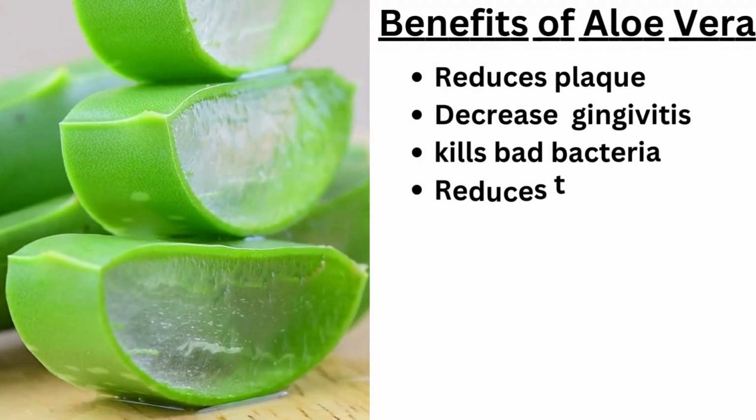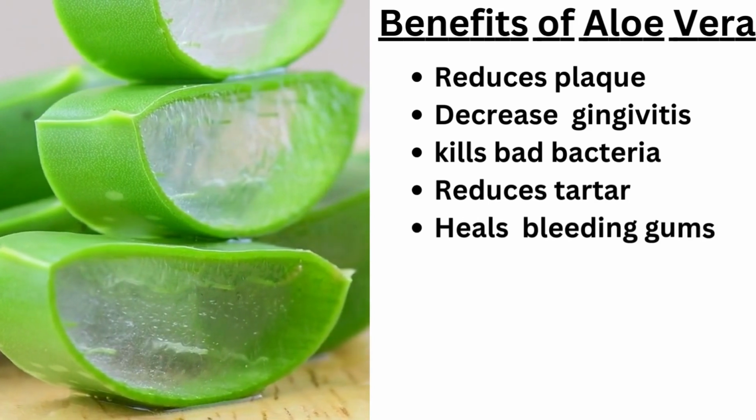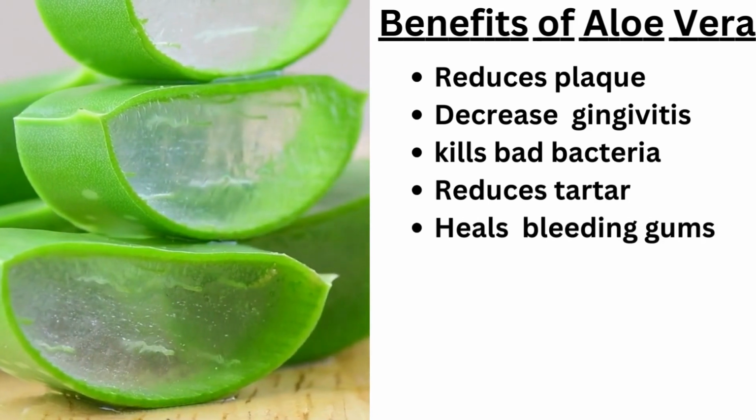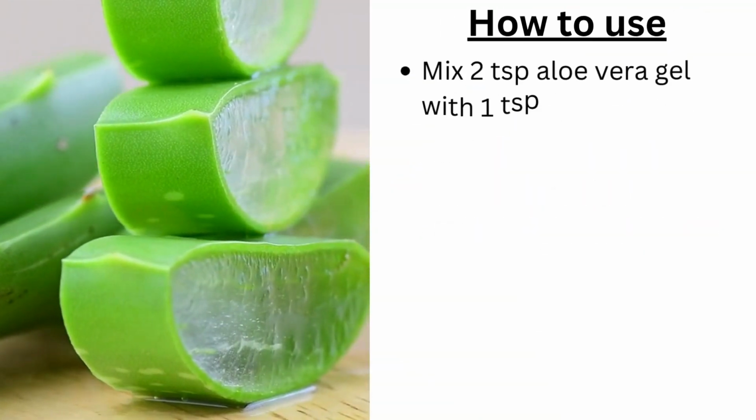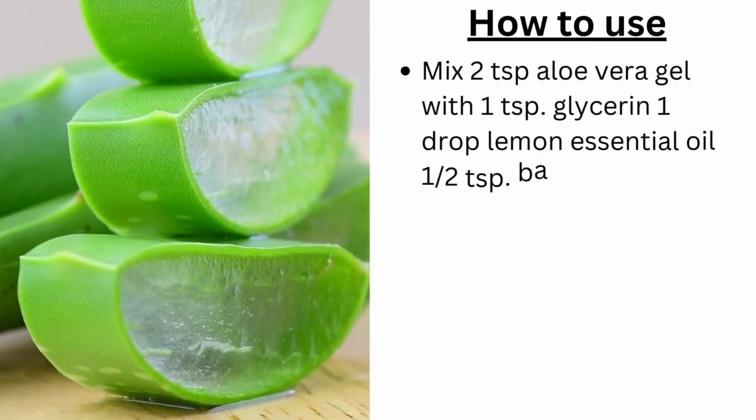You can mix it if you want with a little bit of glycerin. So you would put a teaspoon of aloe vera gel and a couple of spoons of glycerin and mix that together. You can also add a spoon of baking soda to that if you want.